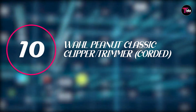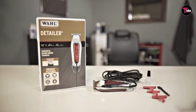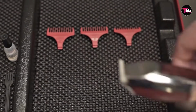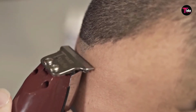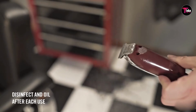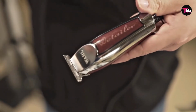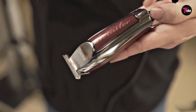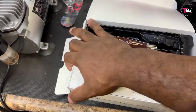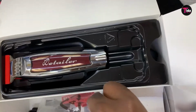Number 10 is WAHL Peanut Classic Clipper Trimmer Corded. When we asked Miguez how he keeps the famous beard of his client, style writer David Coggins, so fresh, he told us his go-to tool is WAHL's corded peanut clipper. It's cheaper than the Magic Clip, but that isn't why he likes it. Miguez says, in his opinion, cordless trimmers are overrated. I find that trimmers, which you can plug into the wall, have the power to last years compared to wireless ones where the battery slowly gets worse.